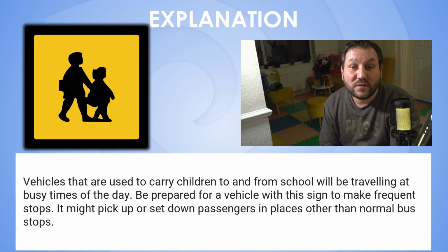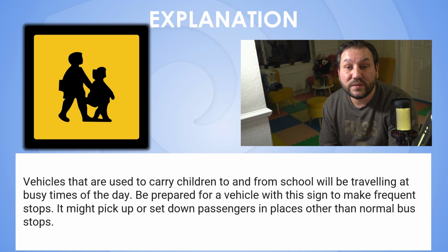Explanation. Vehicles that are used to carry children to and from school will be traveling at busy times of the day. Be prepared for a vehicle with this sign to make frequent stops. It might pick up or set down passengers in places other than normal bus stops.